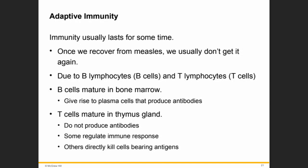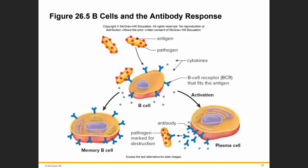So in these illustrations that show B cells and the antibody response, it shows a pathogen that develops antigens on its surface. They are those small molecules, just a small variant of this pathogen. They are going to bind to the B cell receptor, the BCR, that fits the antigen, and then I explained to you how the cytokines are going to be produced. I did talk about it. This illustration is making it very simple, but it's more complicated than that.